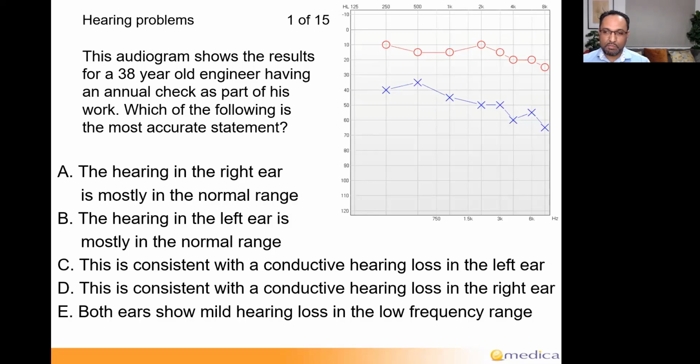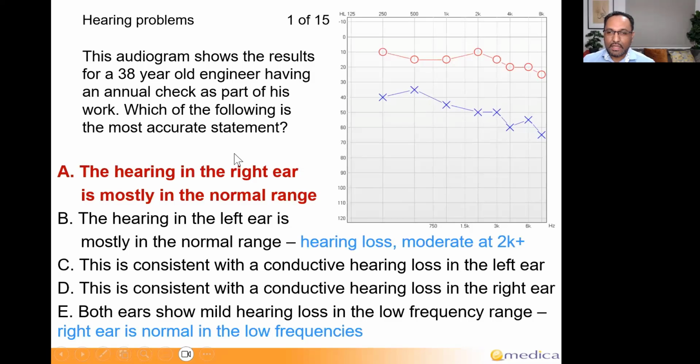Okay, good. So there's a split between A and C. Okay, so all of the options have been picked, but the 2 that are the most popular, A and C. Okay, so the correct answer is A, that hearing in the right ear is mostly in the normal range. Okay, so this is the normal range. Once we get under this line, we're losing some hearing, and then once we get under 40, it's more significant, and then here is very severe loss.